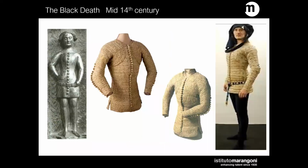Influenced fashion. It's quite interesting. So basically, a very interesting fact is how tailors in the mid-14th century modified men's silhouette during the Black Death.